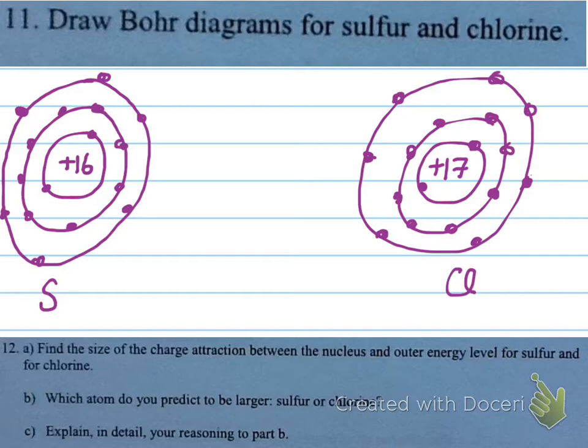Number 12 says, find the size of the charge attraction from the nucleus to the outer energy level for sulfur and for chlorine. So again, we're going to go through each energy level individually. The first energy level is going to feel that +16 because there's no shielding. When I get to my second energy level, I have a shielding of 2 electrons, so we would feel a +14 in the second energy level.